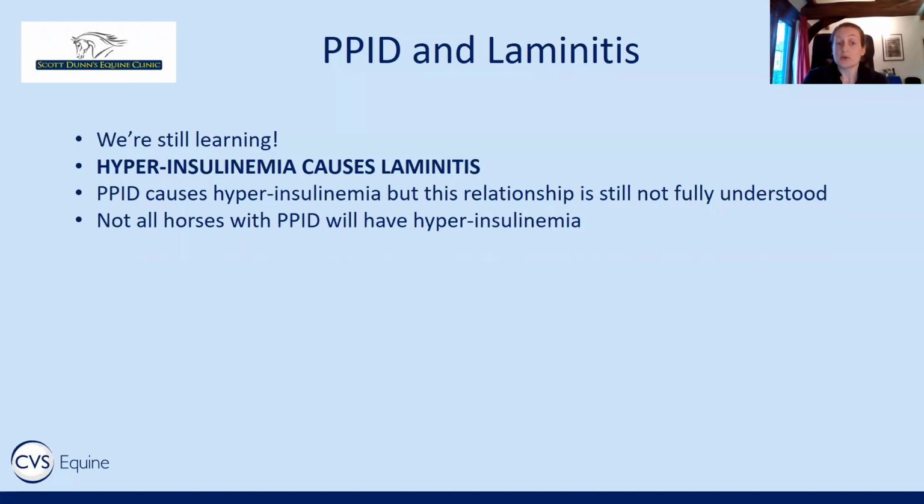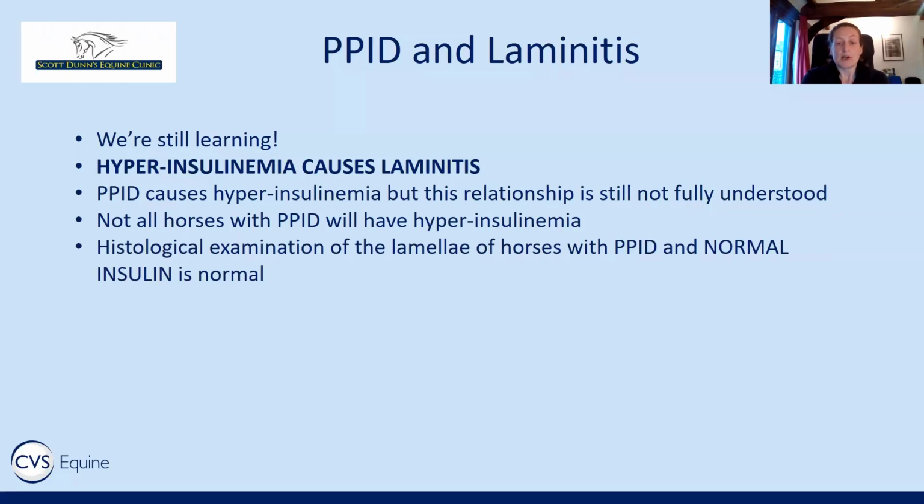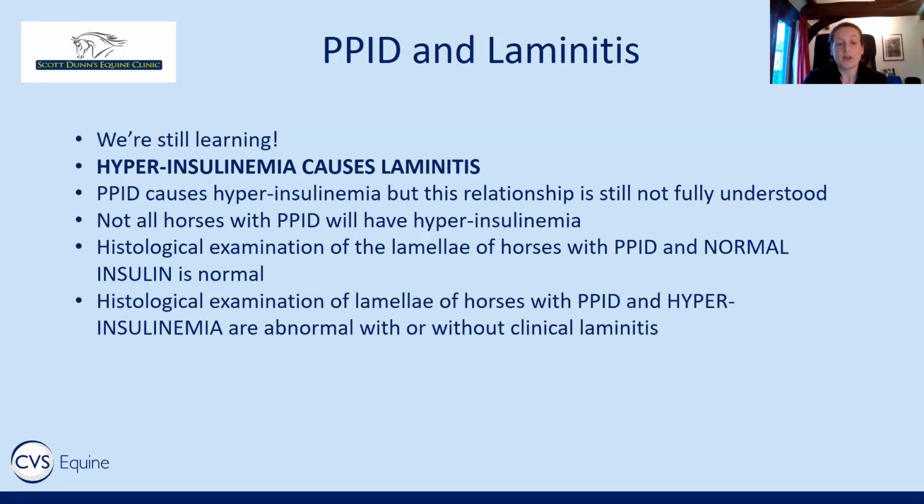We know that not all horses with PPID will have high levels of insulin, which fits with that not all horses with PPID will have laminitis. But when we look at the laminae of horses who have PPID, if they've got normal levels of insulin, under the microscope, their laminae look normal. If they've got high levels of insulin, those laminae look abnormal. So we are 99.9999% sure that it is these high levels of insulin that causes the laminitis.